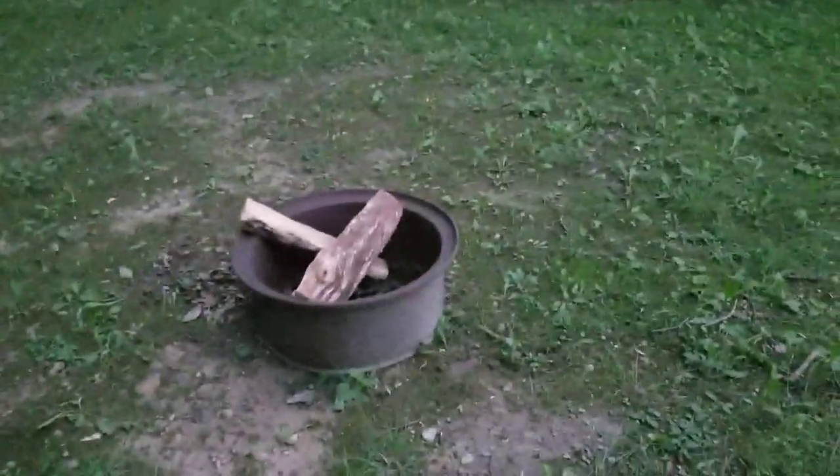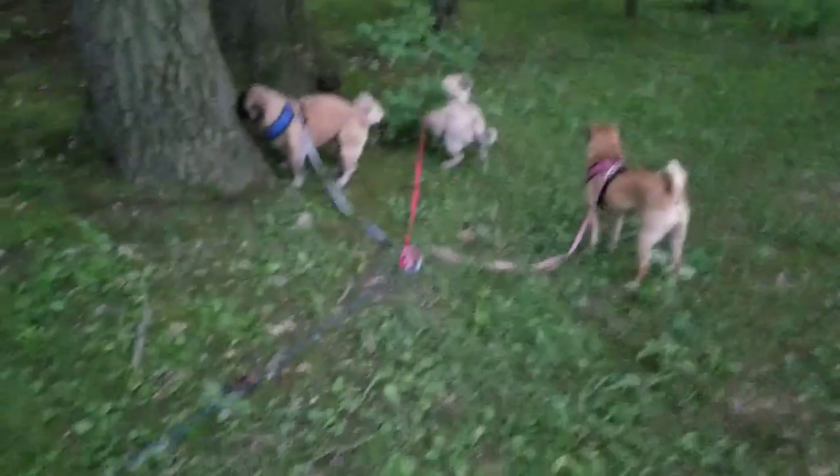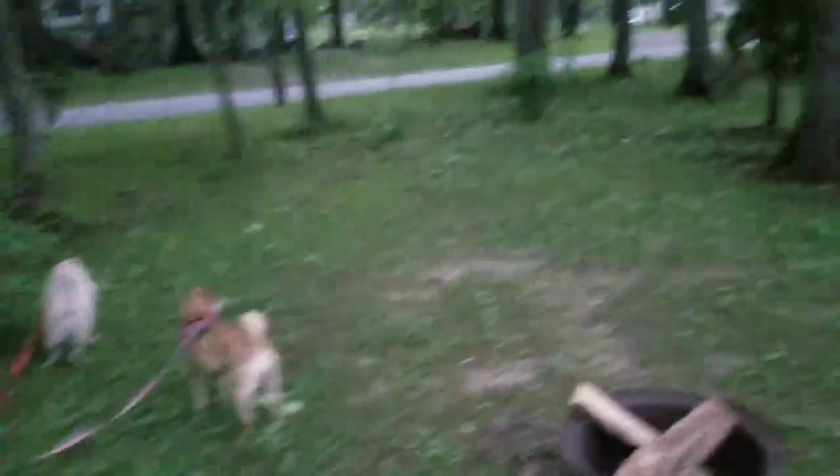Hey guys, so we're here. I just recently got here. I got some firewood over here. I never used a ring before, so I'm not quite sure how to use it, but I had the dogs tied up right now so they can go to the bathroom.